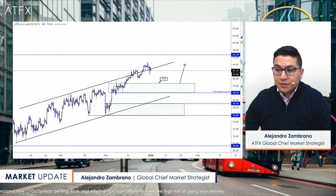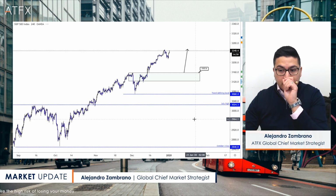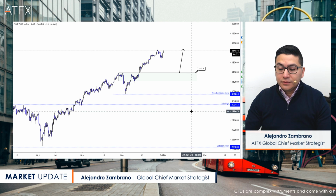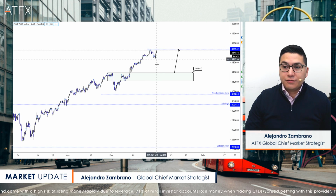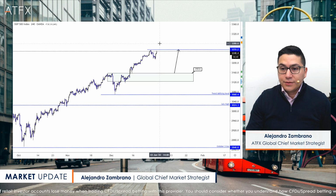Let's talk a bit about stocks. So this is the S&P. S&P is on fire. It's looking really good. Of course, it would have been great to get a fresh position here, but it's a bit difficult. If you're a short-term trader and scalper, you know that if we take out that high, which is 32.55, we can probably squeeze a bit higher to 32.80 or so.